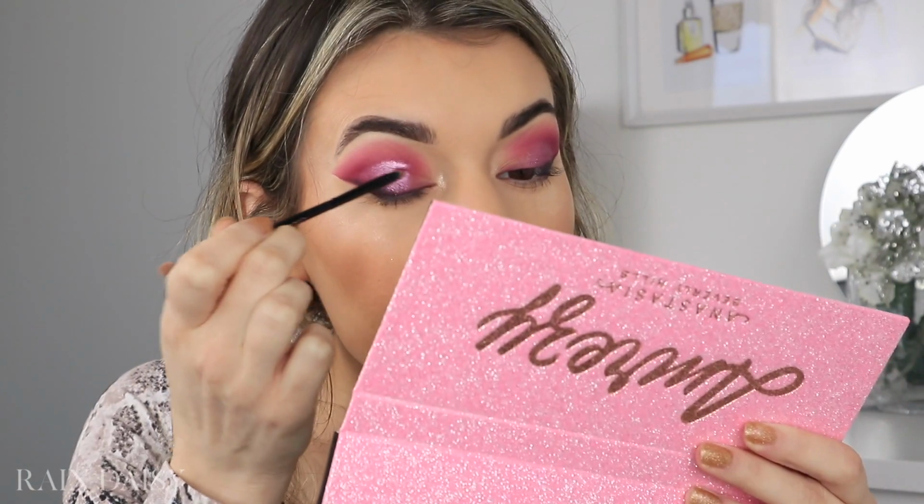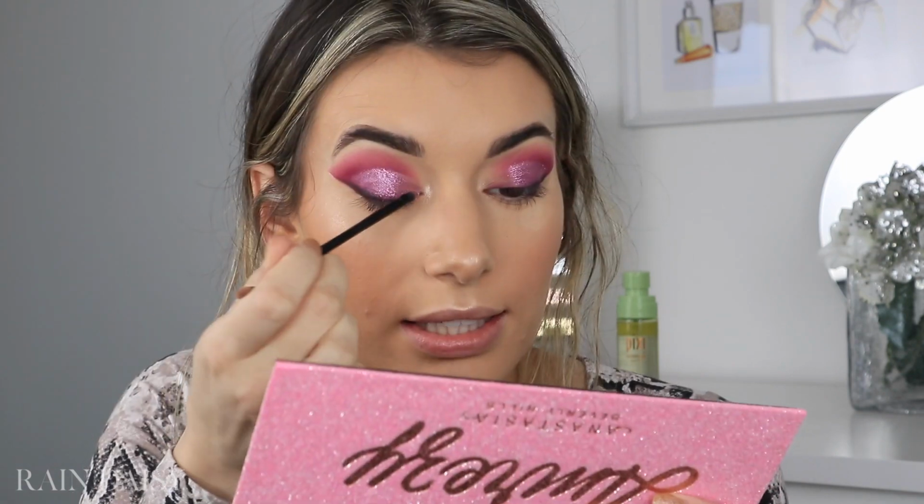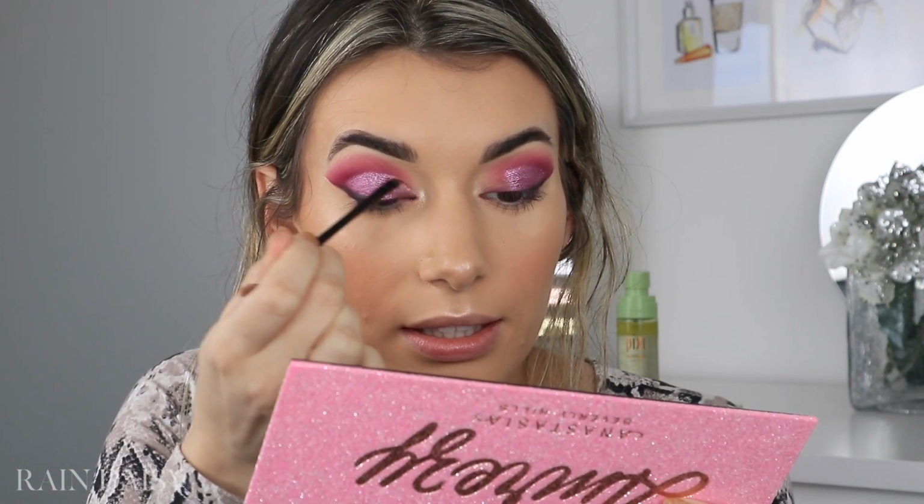Obsessing over this palette. For the inner part of my lid now, I'm going to take the shade Barb, which is a sparkly light pink. I sprayed my brush again. Oh my gosh. These are so pretty. Just adding it to the inner part of my lid and then just overlapping the tiniest bit with the other shade just so they blend together.